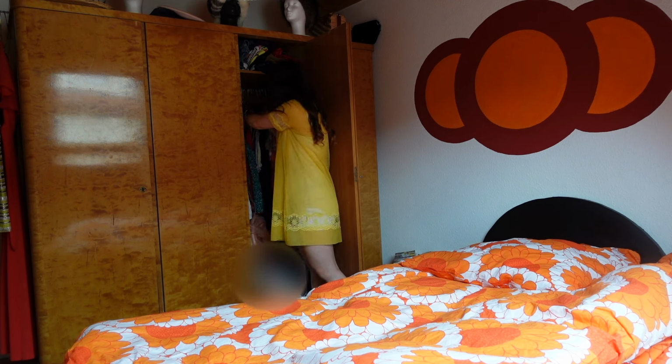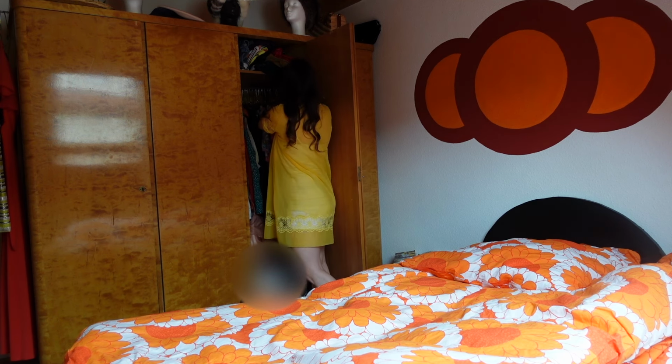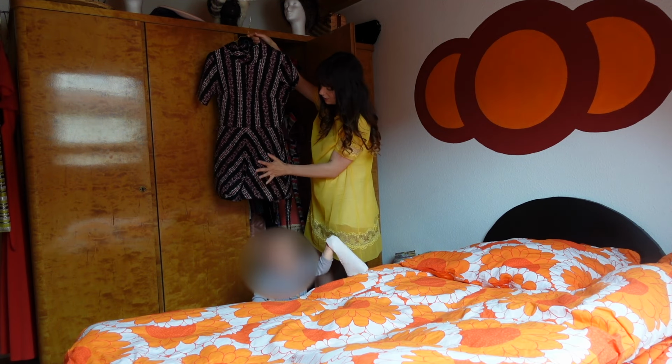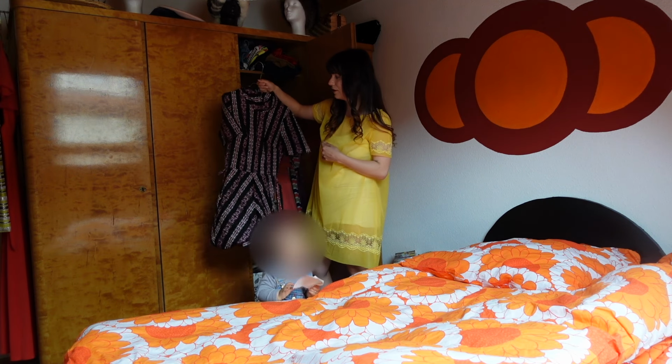Oh, I have worn this. This one? This is a good one. I haven't worn this yet and I really love it. I pinned it up so it has like a lot of volume at the bottom. But because it is rather tight, I don't think you're able to tell.